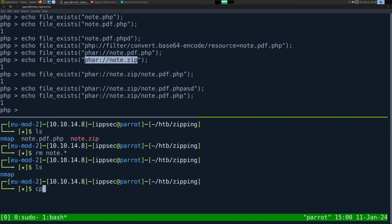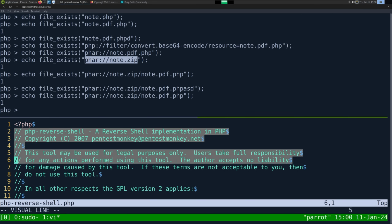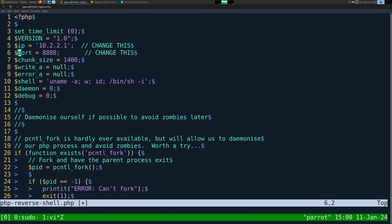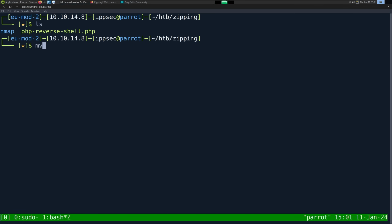And I'm going to copy user share laudanum, PHP, then PHP reverse shell. It's been a while since we used this script, honestly. So I'm going to delete all the comments just because we don't need them. And we're going to change the IP and port. So I'm just going to do 10.10.14.8 and then port 9001. So we have our PHP reverse shell. I'm just going to rename it to shell.php, or name it pwn.php.